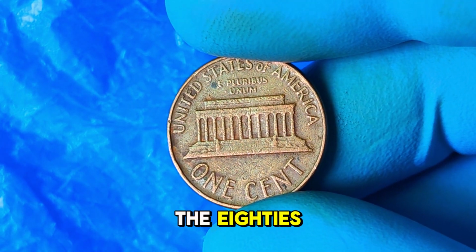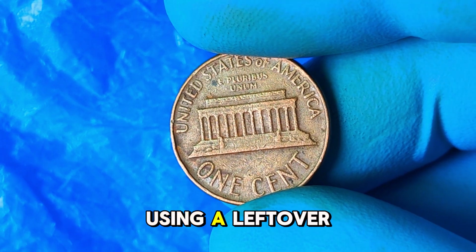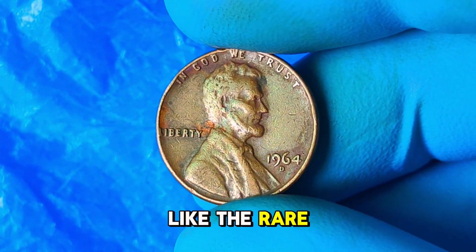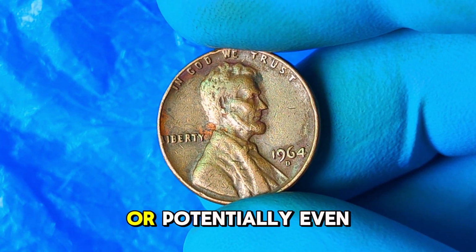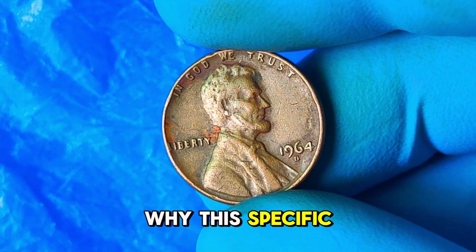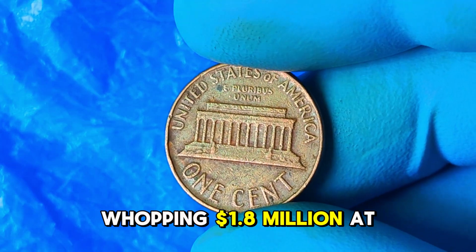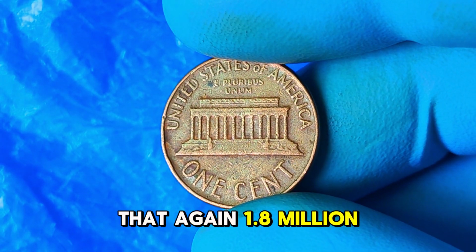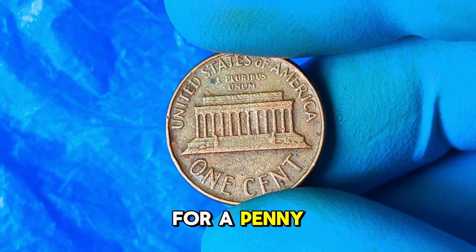But a few special ones were struck in a rare transitional error using a leftover die from a previous year or in a different metal composition, like the rare 1964 made of bronze with extraordinary features, or potentially even a leftover wheat penny die. And that is why this specific penny, the rare variant, sold for a whopping $1.8 million at auction. Let me say that again. $1.8 million. For a penny!